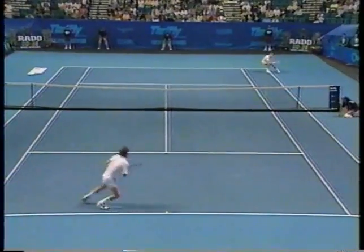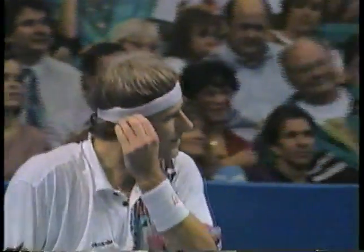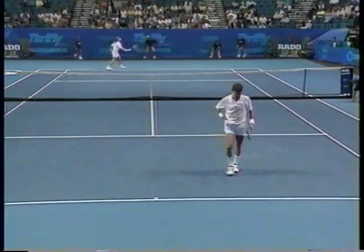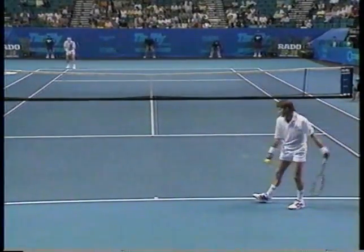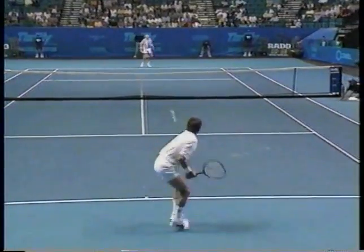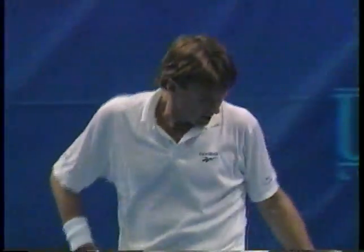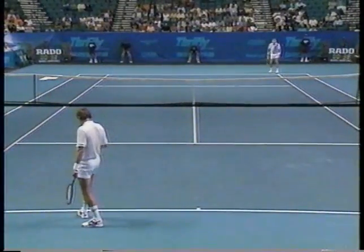A bullet backhand from Borg. Love 30. Jimmy conceding as you heard him yell yes. And the deep return that time by Borg. Connors leading 5-4 in the first set. Borg tried the runaround forehand there, which is a good play for him. He just barely hit it long on the baseline. 15-30, big point for both players.